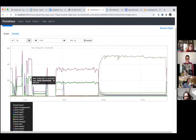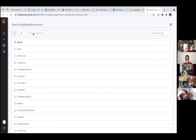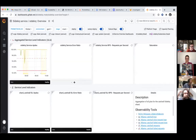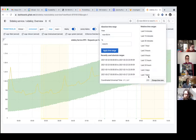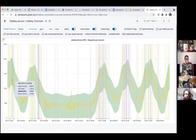But even so, 17,000 and 22,000 is still a lot more than what we process today, because our job rate is more like in the 1 to 2,000 range. It should be here. Well, that green band, I suppose, tells us what it looks like clearly. And if I zoom out to 7 days, the green band barely goes above 2,000, and the actual rate is not even peaking, it's below 1.5 thousand.